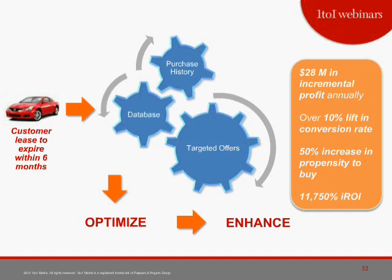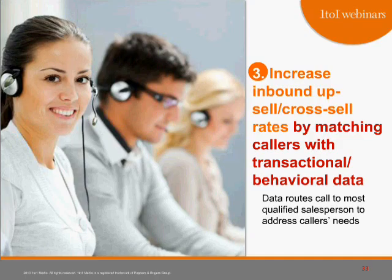The results were $28 million of incremental profit and a 10% lift in the conversion rate for these tough-to-convert leads, and a 50% increase in the propensity to purchase. And as the client looked at their internal return on investment for the program, they told us that it represented over 11,000% of internal ROI, which we had to make sure that we were using their data, because if we'd come up with that, people probably wouldn't believe it.